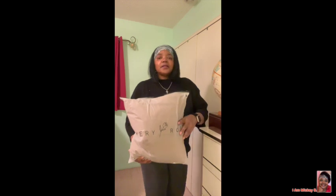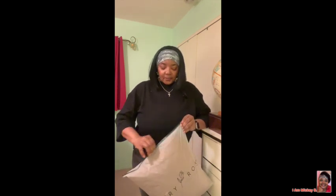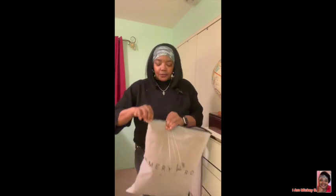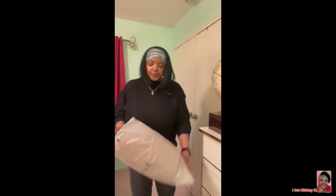Okay, here is the next item from the Emery Rose Curve collection. Now, this is something that I have been consciously and actively adding to my wardrobe, and that is more brown options. So this is a brown puffer vest. So let me show you what this one looks like. And it's 80% polyester and 20% cotton, I believe is the mix.